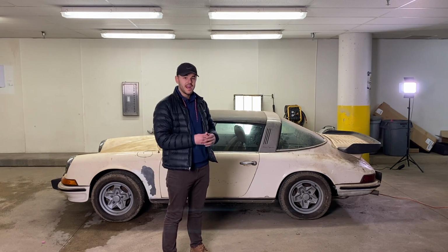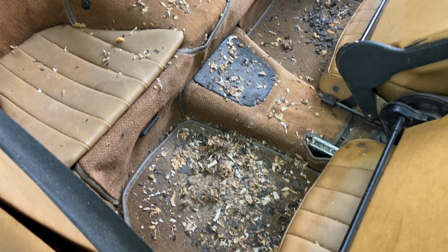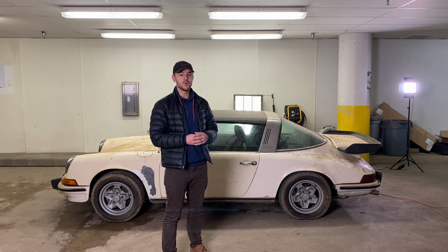RJ and Brent are going to go ahead and get this thing cleaned up, buff out the paint, clean up the interior, and make this thing shine. Make sure you see the 86 Targa video if you haven't done so already. You'll see what they can do with these bad boys.